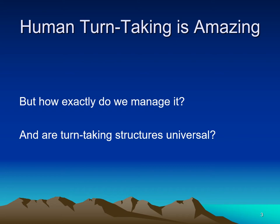People in normal conversation have a lot more fun. They do turn-taking in all sorts of interesting ways. They establish rapport, they tease each other, they play games. How is that done? So this talk is about how that's done specifically for one language. And are turn-taking structures universal, or do they vary from language to language? So those are the motivating questions.